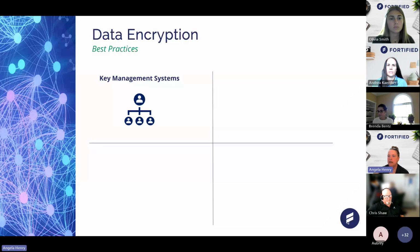So when we're using data encryption, a lot of times you have different keys to encrypt and decrypt your data. Don't store that key, because typically it's a type of file. Don't store that key on the same hard drive of where you encrypted your stuff. That's like if somebody steals your hard drive, that's like giving them the keys to the kingdom.